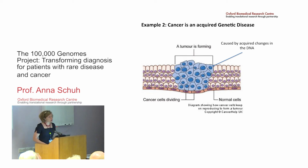The second example is cancer. And so you might say, well, why cancer? There are two different aspects to genetics in cancer. One I call the Angelina Jolie effect. This is if you have familial cancer, if you're in a family with cancer predisposition, then this is to some extent very similar to rare diseases, because the abnormality is in the germline, and you essentially sequence the germline and you do the family studies, and then you might be able to give information to the family.